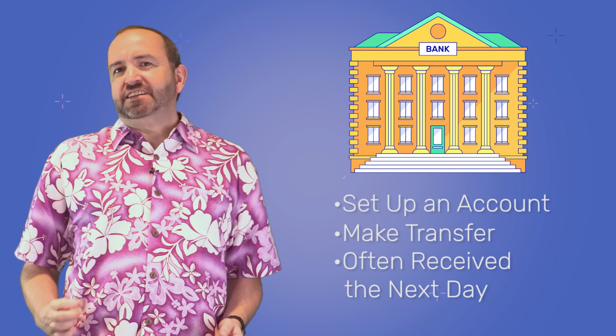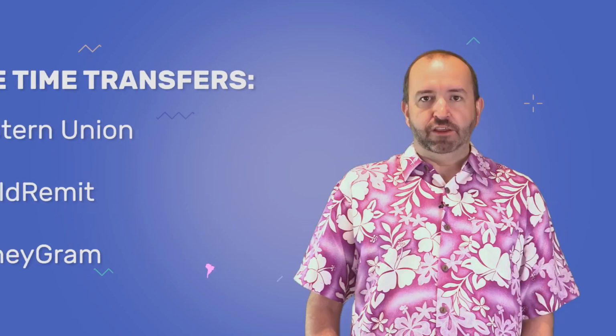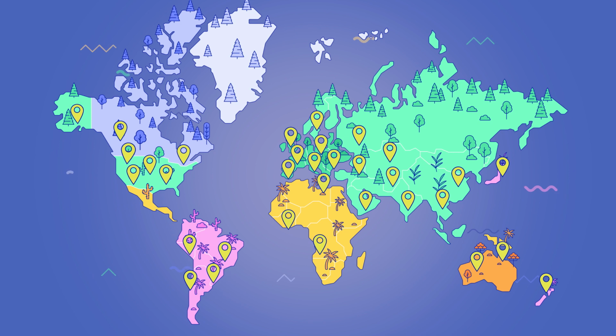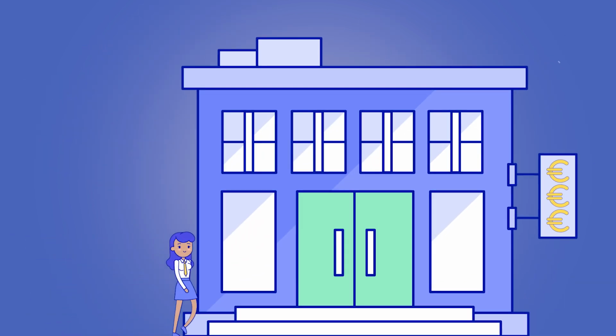If you're only trying to make a single transfer and you don't want the hassle of setting up an account, you can use a service like Western Union, World Remit or MoneyGram. These services have thousands of agents worldwide, and that means that the person you transfer money to can often just pick it up in a local store. Now that can seem really convenient, but remember that the exchange rates that you get will not be as good as with other specialised services.